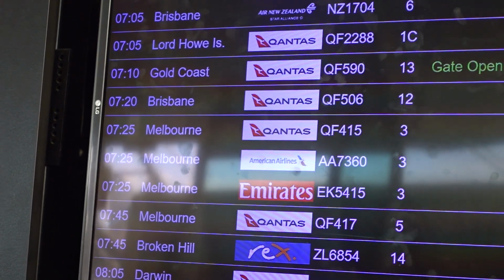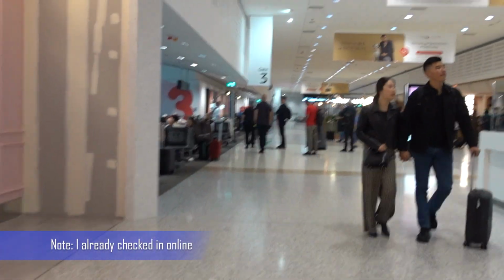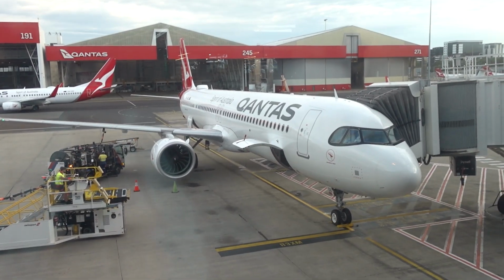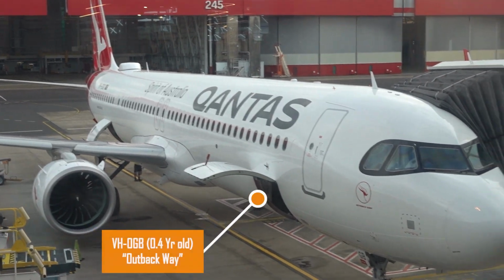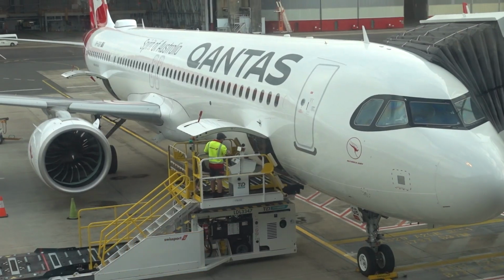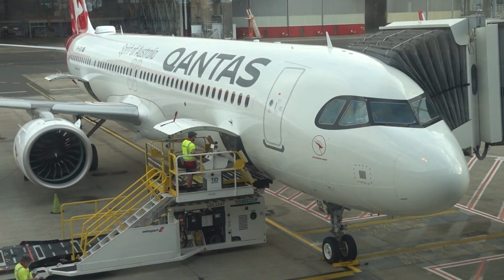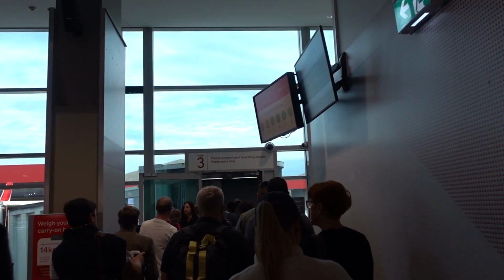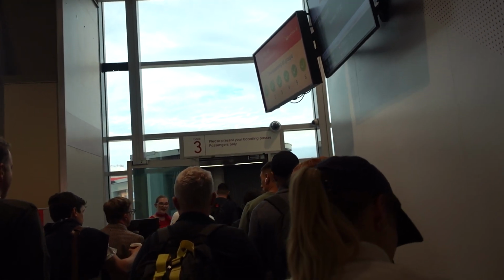At such an early time in the morning, bag drop was relatively easy and security was fast. So in around 20 minutes, I'm already making my way towards the gate. Today we're flying on a 3-month-old A321XLR, Victor Hotel Oscar Golf Bravo, with the nickname Outback Way. This plane was delivered brand new to Qantas in August 2025 and was the second ever A321XLR to enter Qantas's fleet. We started boarding exactly on time at 6:55 AM, boarding in groups.